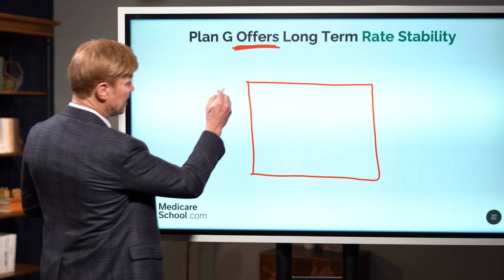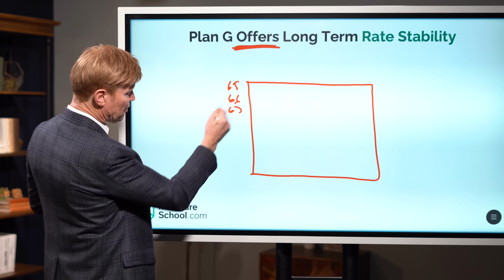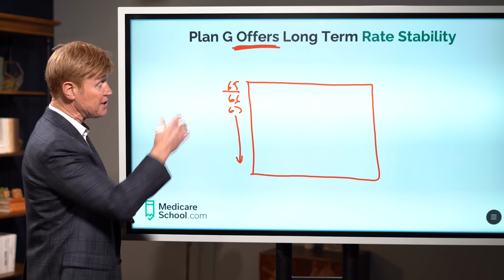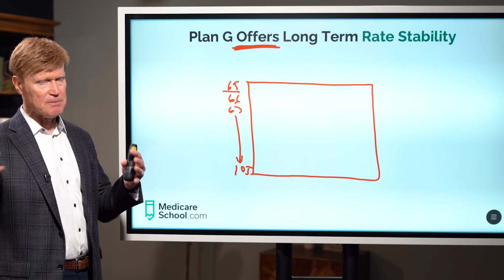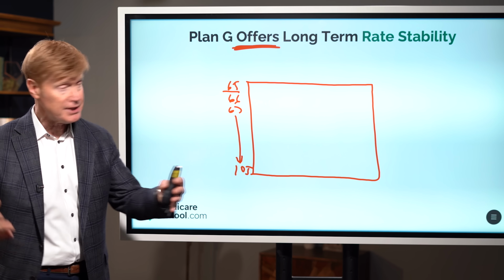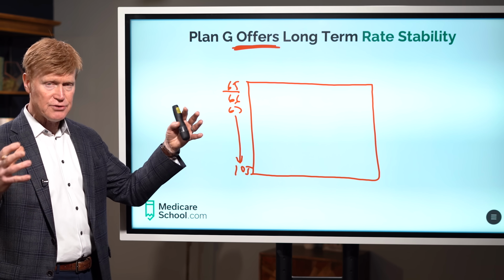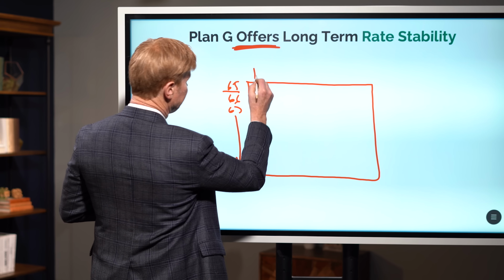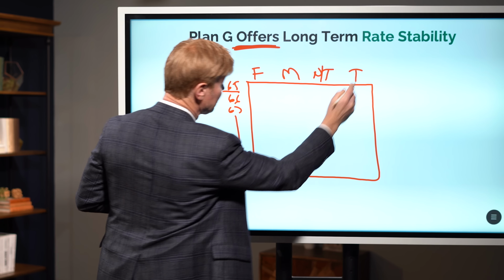And so whenever we quote insurance rates, we have a variety of ages, of course, because people retire at different times. So the insurance companies will give us rates from 65 to 105, sometimes below 65. Some states offer supplemental plans for people that started Medicare on disability, so they may be 50 or 57 or whatever. But as a general rule, rates are always going to be available from 65 to 105.